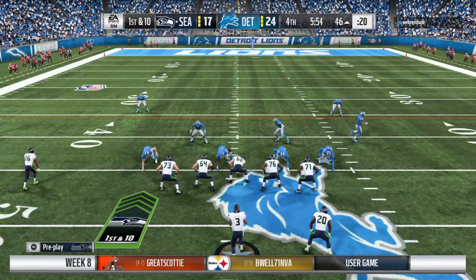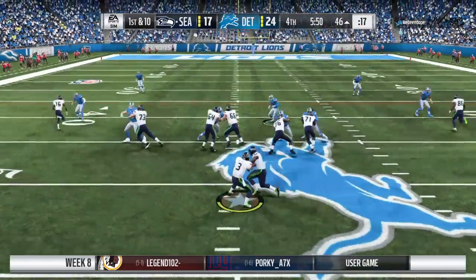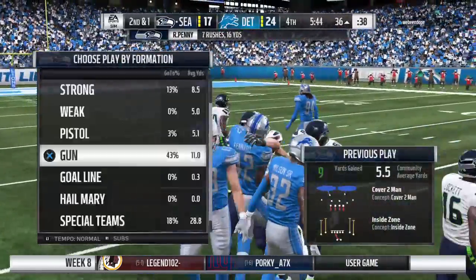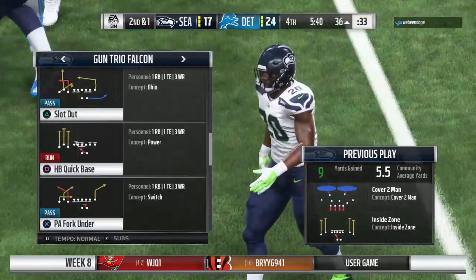It's 1st and 10. They'll run it now out of the gun, and he's able to break one tackle, but then quickly brought down. But a nice little gain. 9 yards is the pickup there, and they'll have a 2nd and 1.